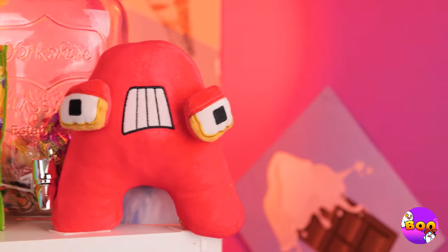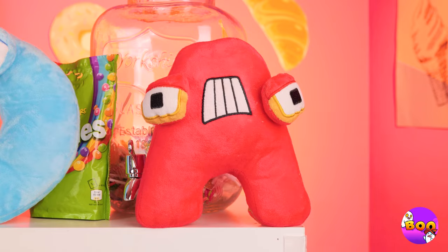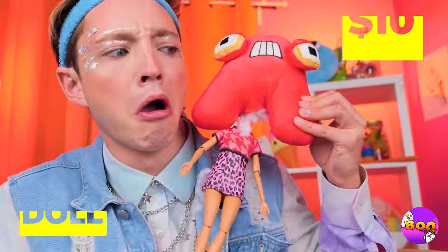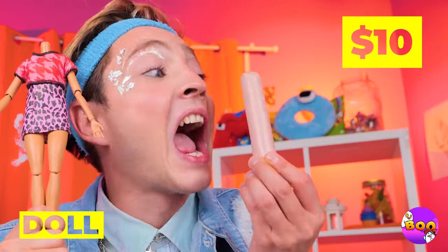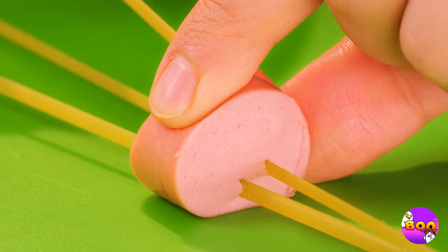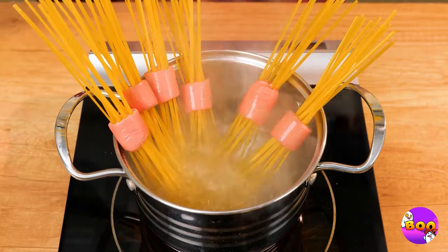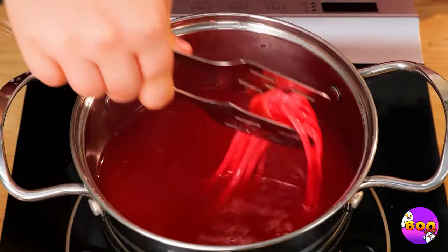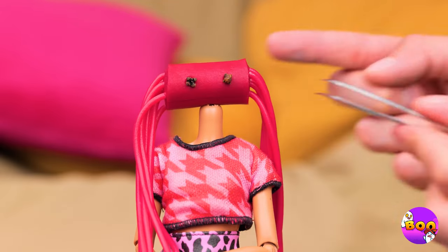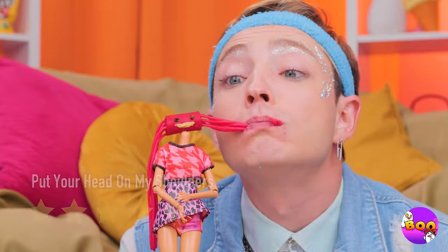Uh-oh, I think A's got a tummy ache. Ooh, he's got a doll inside. But she could still use a head. Add angel hair to some hot dogs, and make it a nice red color. All she needs now is a face. But I think she could use a trim.